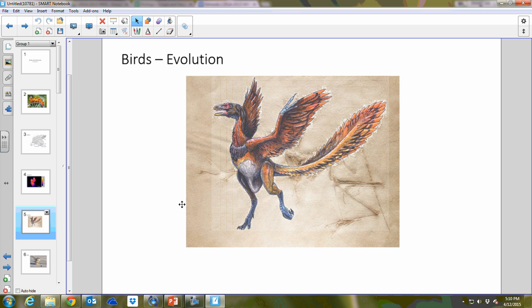As far as bird evolution is concerned, here's a picture of Archaeopteryx. This is a possible link between birds and reptiles, and underneath the drawing you see the actual fossil. They found a fossil that had many bird-like characteristics as far as feathers and wings, but also many dinosaur-like characteristics. And so this is one of the links, whereas scientists now think that birds have evolved from extinct reptiles or share a common ancestor with extinct reptiles.